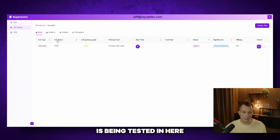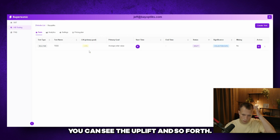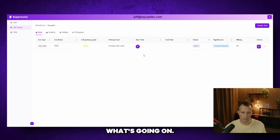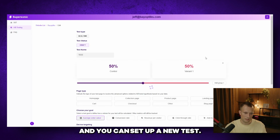In here would be your overview tab where you can see all the different A/B tests you're running and have been running in the past. You can see the uplift and so forth. Still a bit raw, but easy to understand what's going on. You can start and end a test and so forth. You can see if it's in draft status and so forth. And then also, obviously, you can click in and you can set up a new test.